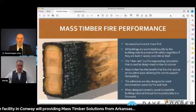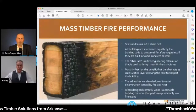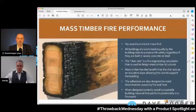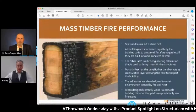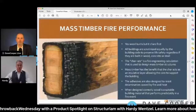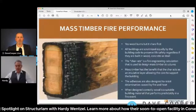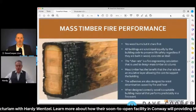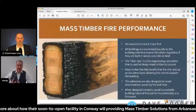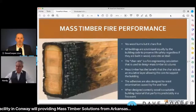But you can see that char rate actually creates an insulative layer around the meat of the wood. And what that does is it keeps the strength properties of that wood intact, and it allows it to support a certain amount of load while the building is being evacuated during a fire event. And when designed correctly, wood is a very suitable building material that performs very, very predictably. Again, all this information is in that technical guide that I talked about earlier.